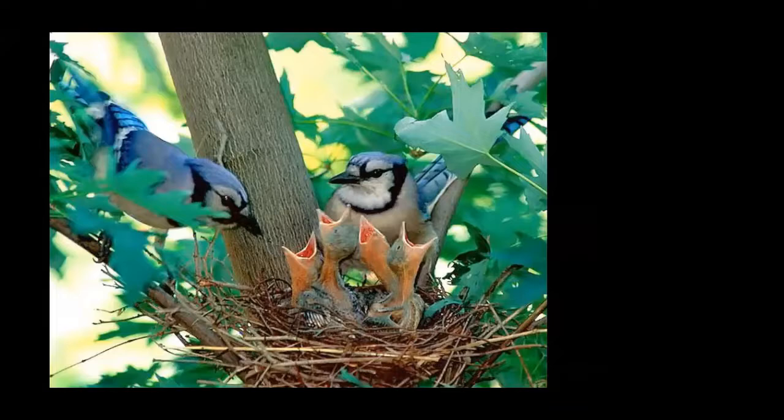So, and there are the mom and dad. Not only does the father help, but the older siblings of these chicks might have fledged earlier in the year, but they're perfectly capable of helping mom and dad feed and protect those chicks.